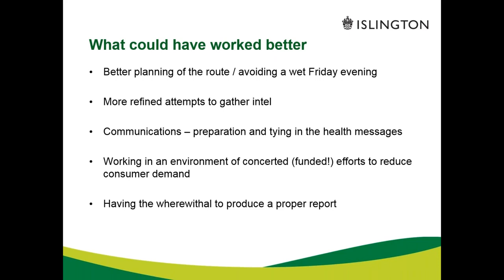Unfortunately, because of our restrictions on funding, there's no one even who can produce a proper report on the project. We have a result sheet which will go onto the Knowledge Hub at some stage in an obviously redacted form, but there's not the ability to do what we would have liked to do, which is to produce a proper report. And I think that's all I've had to say on it.